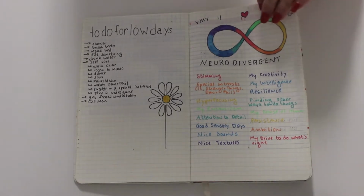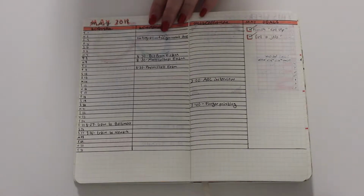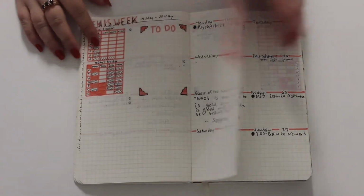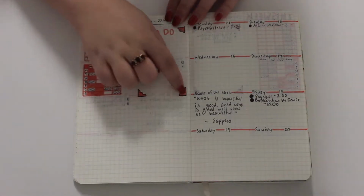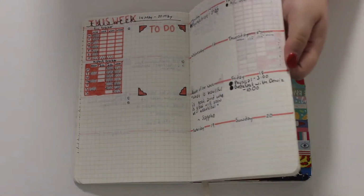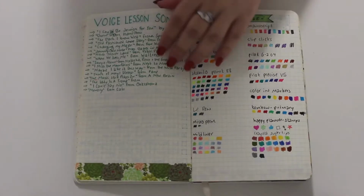So this is May, which has basically the same setup as April, except I shifted the layout of the to-do list a little bit. So yeah, that was May.